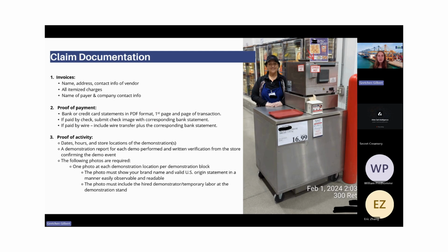Then we need to see proof of payment to show that you actually paid that invoice. Typically, we see bank or credit card statements. If you provide this, we will need to see the page of the transaction happened, and then usually the first page of that statement showing the account owner's name. You can blur out or cross out any other transaction lines in that bank statement. We just need to see the one for that invoice that's being submitted for reimbursement.